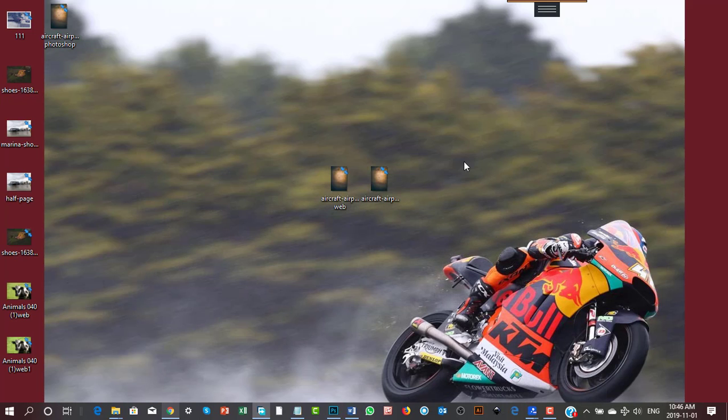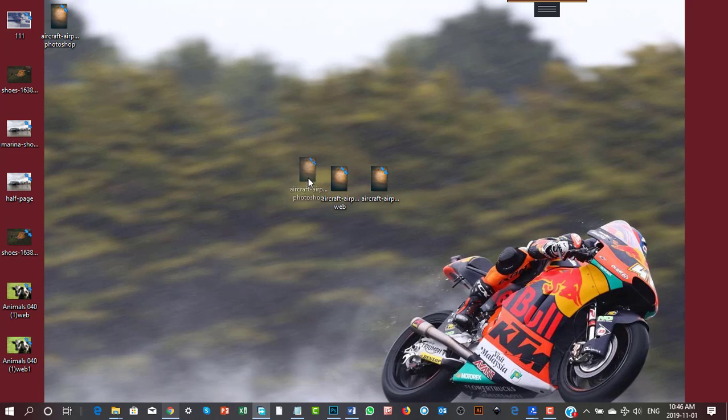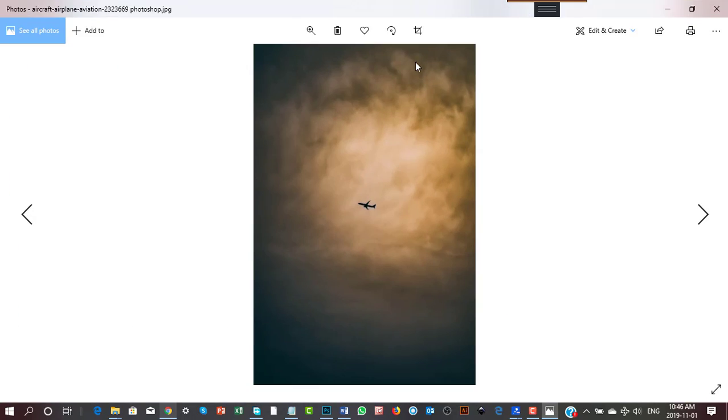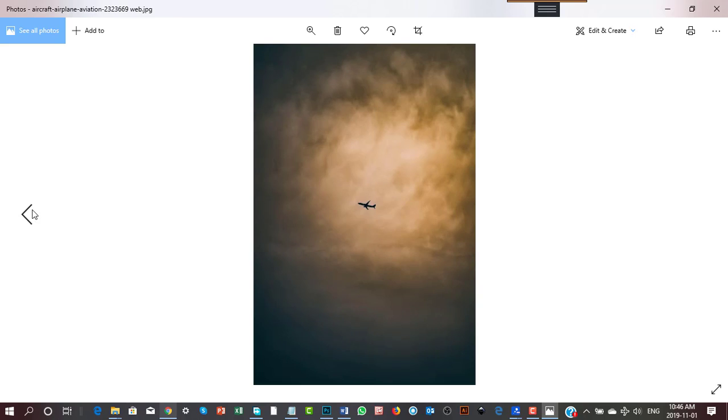Okay, so now we've got an image that is 800. It's still huge. So that was low. I have no idea the difference in quality. Let's have a look. Okay, at a glance, oh crap, it's going to go to all other images. At a glance, all three of those are the same. Let's try this trick.